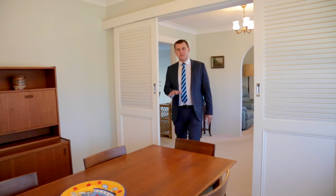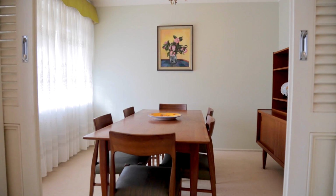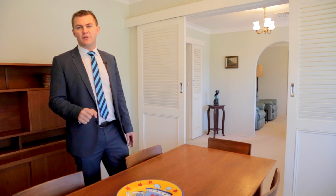And as you can see here, this room was used as the dining space by the current vendors. But when they originally bought the property, it was the fourth bedroom. And you could certainly convert this back to that.